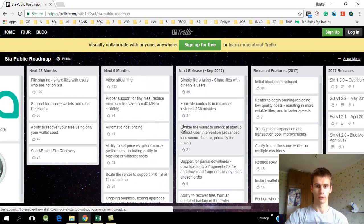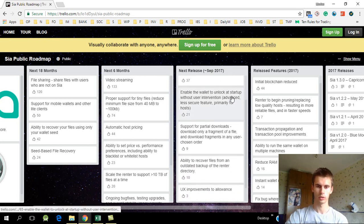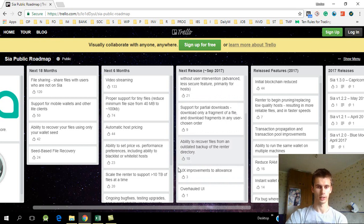Form file contracts in 5 minutes instead of 60 minutes, so huge time improvements. Enable the wallet unlock at startup without user intervention, so you won't need to use your password every single time. Support partial downloads. User experience improvements to allowance. Overhauled user interface. These two need a little more detail to them, but I'm guessing they are trying to rework the whole wallet to be more user-friendly and stuff like that.